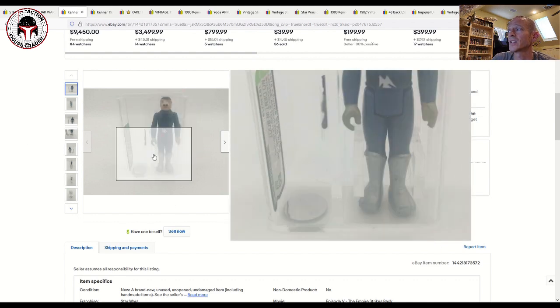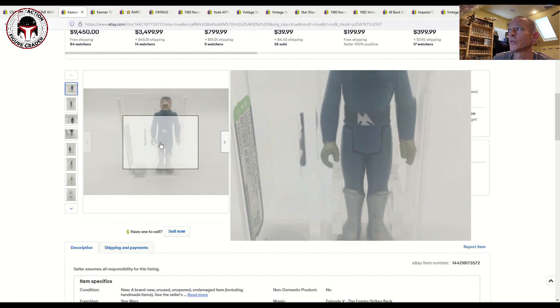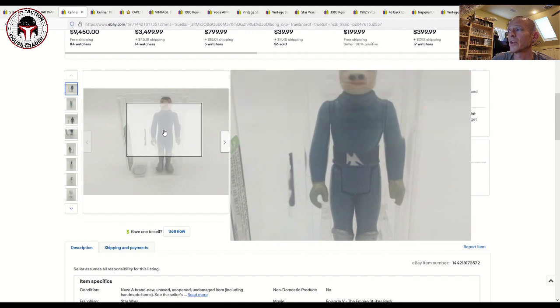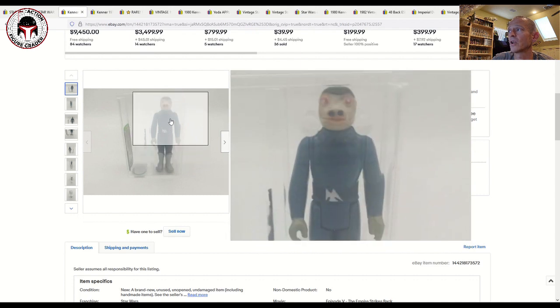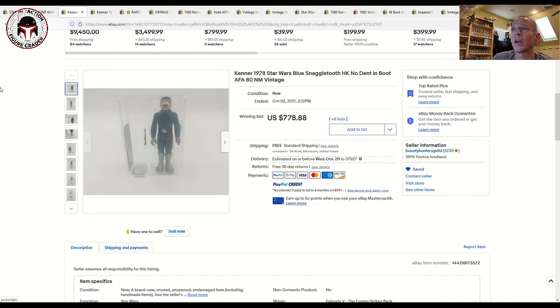This one looked really nice. The silver on the boots was still great. The silver belt buckle was in great shape. And usually you start to see a lot of wear around the hands, but those hands looked awfully mint. So congratulations to Bounty Hunters Guild on that sale, and also to the buyer, because I thought that was very fair for both of you guys.